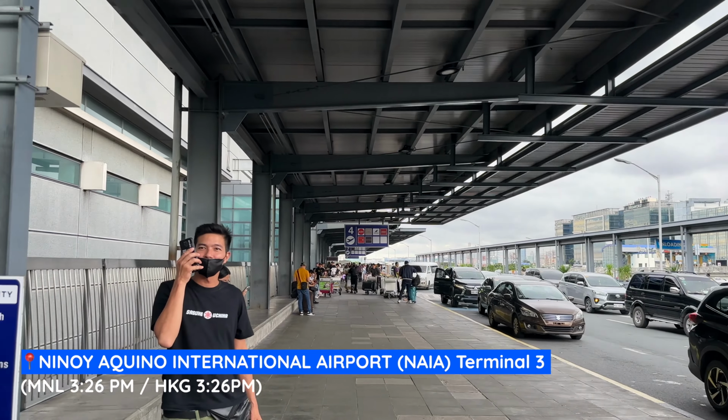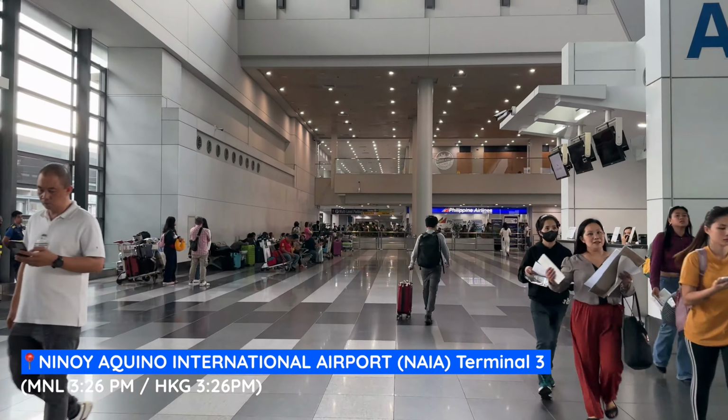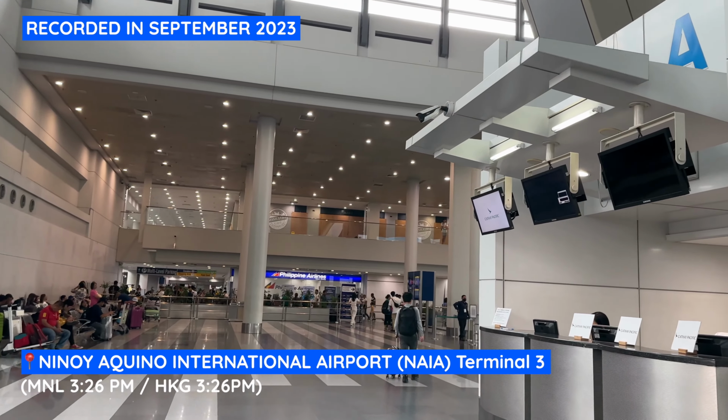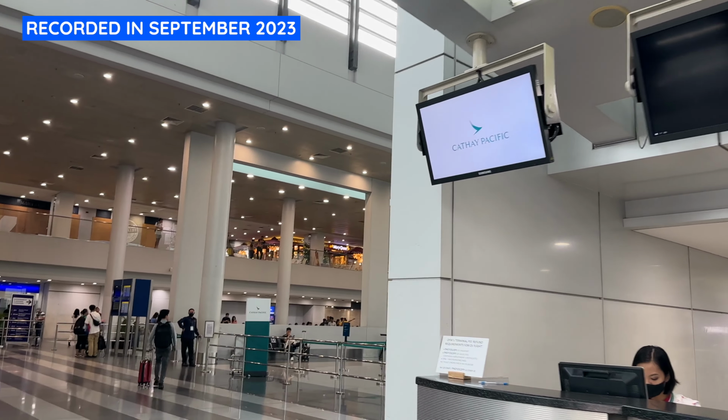For my very first trip report, we're going to be flying Cathay Pacific Airbus A330 flight CX918 in economy from Manila to Hong Kong. We're here now at NAIA Terminal 3 and let's proceed to counter A and check in.